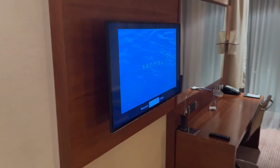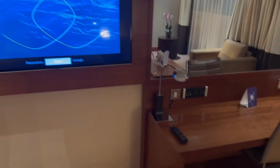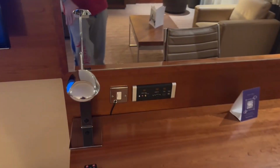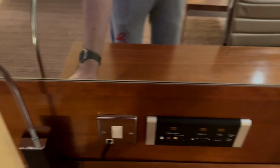Now let's check out the room. So we'll work our way around from left to right. So here we have your TV. Wonderful. We have a big desk area. Got our little desk light. Doesn't seem to want to do anything.